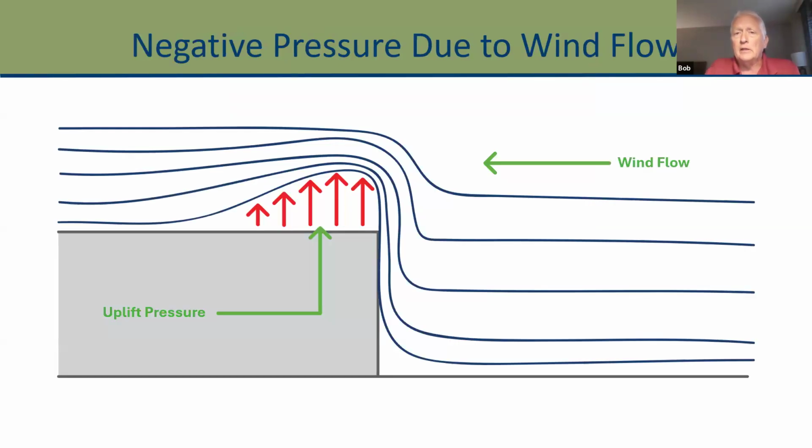This is what it looks like graphically. The blue lines are the wind flow coming in, and those red arrows, those vectors, are indicating the negative uplift. It's really a suction trying to lift that roof up. And the longer the arrow, the greater the uplift, the greater the negative pressure. So you can see here that the greatest is right at the edge of the building, the perimeter, which is where we're talking about our perimeter edge metal. As it gets out into the field of the roof, it reattaches and you don't have nearly as much uplift until you get to the other side of the building, and you're going to get negative pressure on that side.